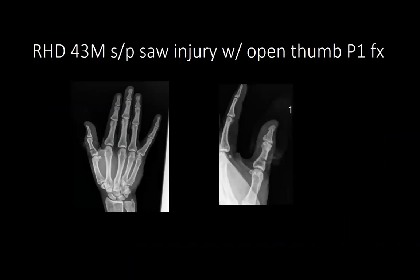Next patient is a right-hand dominant 43-year-old man who suffered a saw injury, has open thumb P1 fracture. He was initially irrigated, loosely closed to give antibiotics. He had a laceration to his EPL. He was taken back for a pinning of his P1 fracture. At the time of the operation, we found that the fracture had completed itself, and then we repaired the EPL directly.